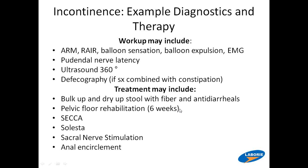I don't have that availability where I work. In fact, if I have a non-relaxing puborectalis, I have to send them to a city 45 minutes away. But the physical therapist there is fantastic and actually studied pelvic floor physical therapy at Baylor.